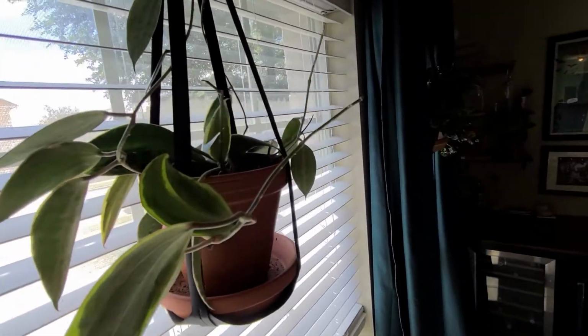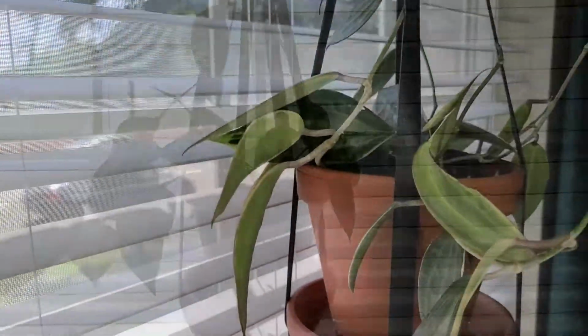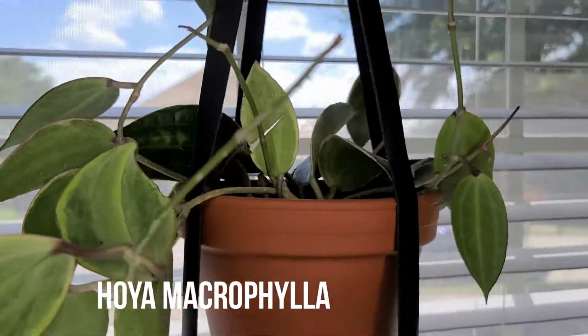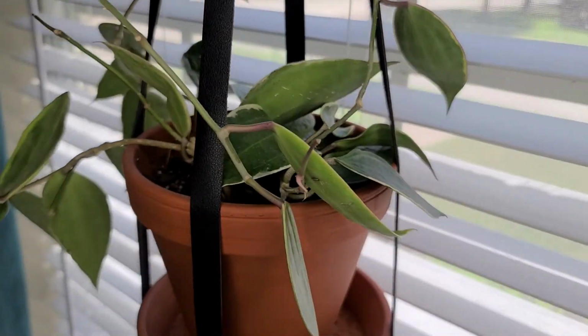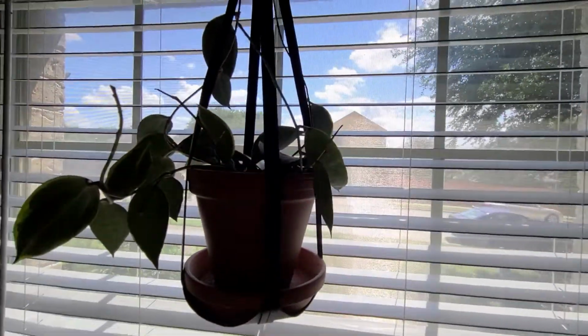So this is the first Hoya that I've had success with and really piqued my interest in Hoya. And this is Hoya macrophylla. I got this a couple years ago also from Plant Shack in Austin, and it was just like 5 leaves when I got it, and look at it now. It's loving its life, living right in the window.